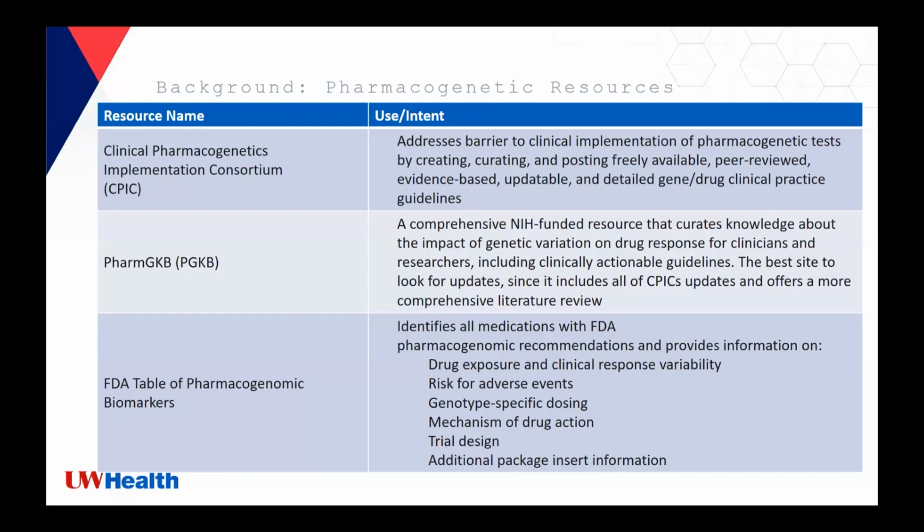detailed gene practice guidelines. PharmGKB or PGKB will also be used in this presentation, but it's an NIH-funded resource that curates knowledge about genetic variation. The important thing about PharmGKB is that it offers a more comprehensive literature review, so you can actually see where they're getting their information from.